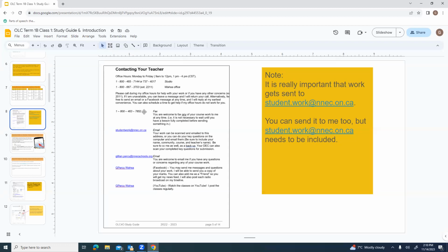You can fax your work into 1-800-463-7852. Now, your work, you can email it to me, but it has to go through the student work system. So it's better to just send it through the student work right away. Student work at nnec.on.ca. Always make sure on every single assignment that you've put your name up top. You can put your community, put the course. I teach 4 different courses, so this isn't my only one. You can put my name.